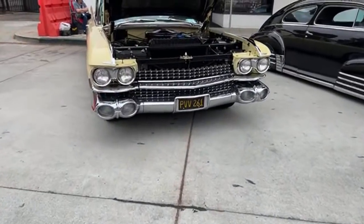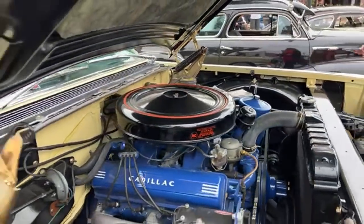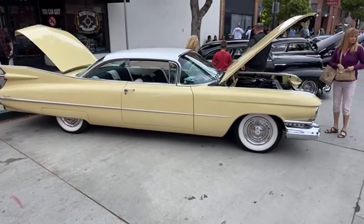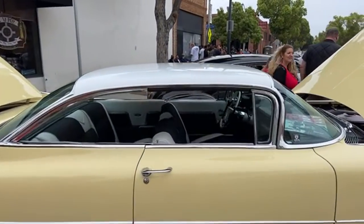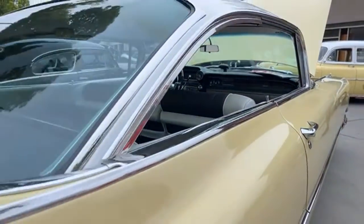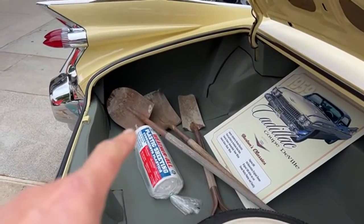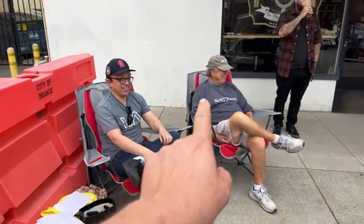Then we got a 59 Cadillac. All original, looks like. Nothing like a car that don't even fit in the camera lens at a reasonable distance. Standard of the world. I have questions. Big trunk and shovels? I have questions.